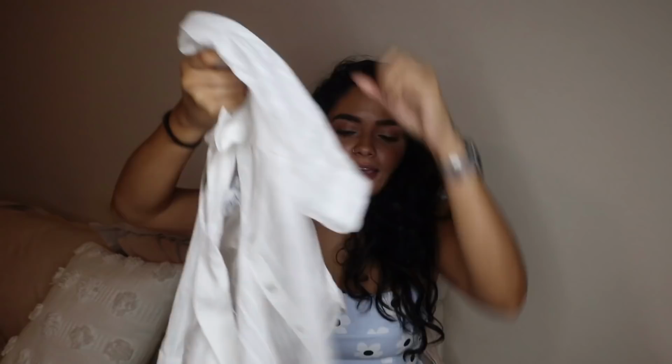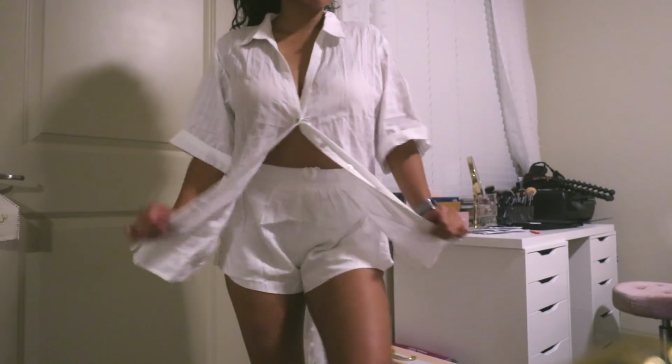I got this button-up shirt. I was gonna call it a beach cover-up, but it's totally not. It's a shirt. You can wear it however you want, and it has these cute little bows on the side. I love the detail. It is a little bit see-through. It's very airy, and I love it a lot. But when I got it, I envisioned myself wearing it to the beach. I've been wanting to go to the beach so bad, but it's been raining every day, and I have all of these cute clothes that I can't wear, not even to my pool. Anyway, this is a little bit oversized.